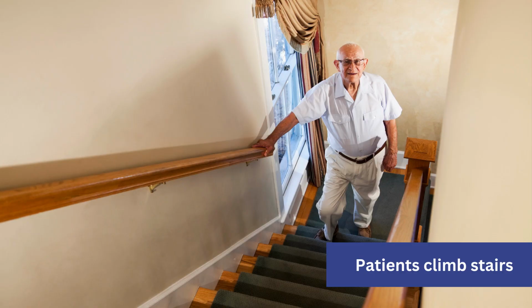By the time of discharge, the patient is able to go to the washroom, sit on a chair, use the commode, and is generally able to climb stairs. Once the patient goes back home, the person is expected to be independent. The person is able to go to the washroom on his or her own, use the commode, climb a few steps of stairs, and of course should use a walker or a stick for the first 15 to 20 days or a month or so.